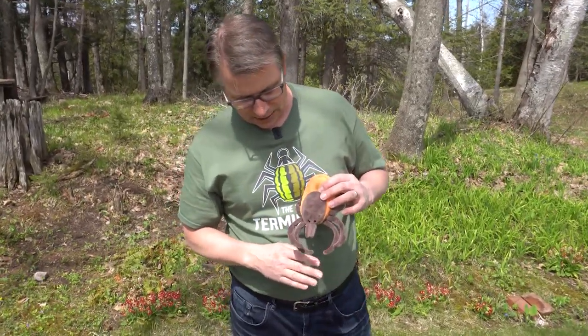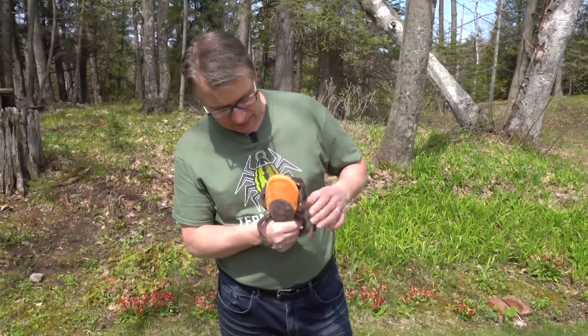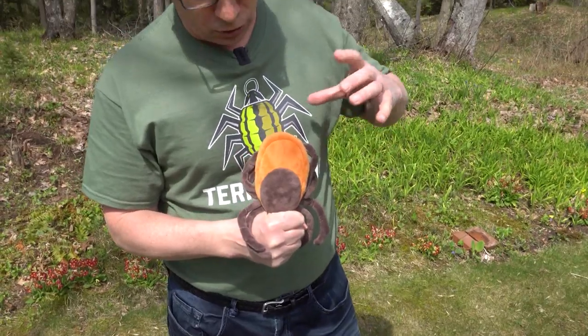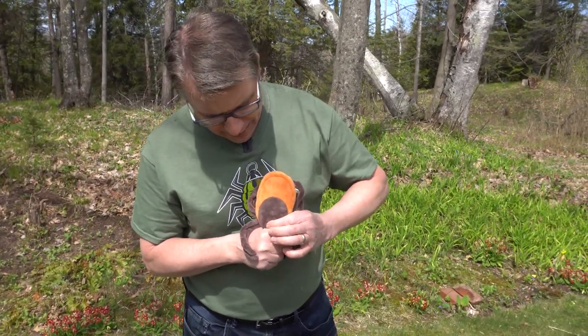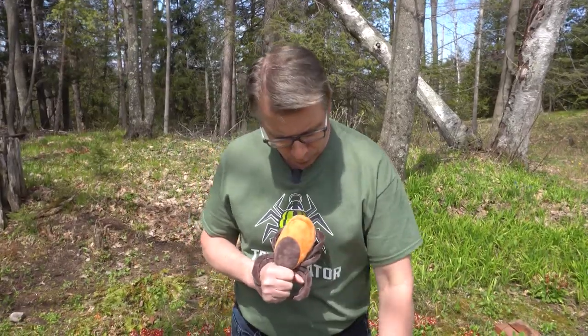But let's just say that he's stuck on you. So he's on you kind of like this, all right? He's stuck right down in you. When you take a tick off, it's very important. You don't want to grab by the body here. You want to grab at the very base right here and pull straight up. Because if you grab by the body, you may tick off a tick. And you don't want to do that because then he or she may puke back into you with the bad stuff. So taking him off is important.